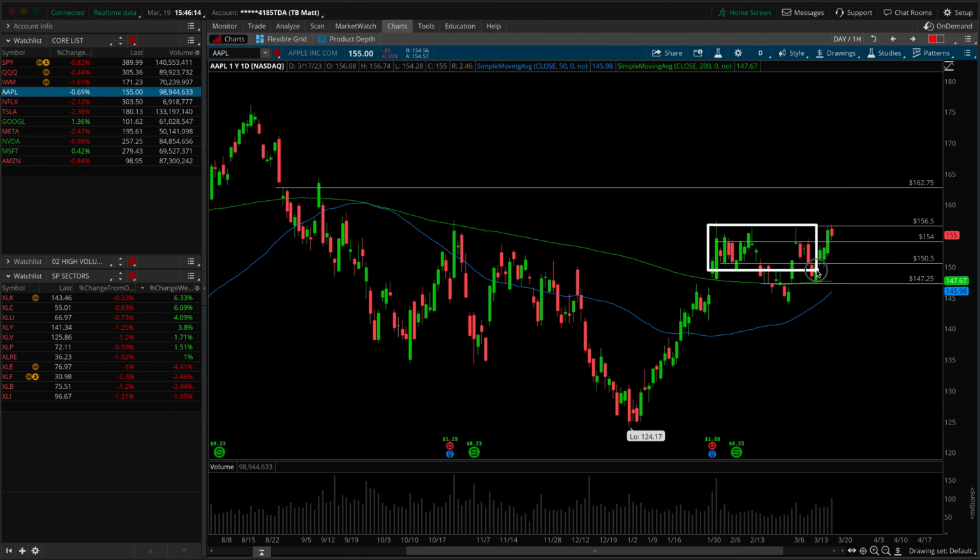And with that, we'll jump right on over to Apple. Notice that we're still clearly in a weekly/daily bull flag right up at the top of the overall range. We did find the higher lows above that 150.50 area and even broke the intra-range, if you will, around 154. So the objective of bulls going forward is to continue to put in consolidation above 154, then break 156.50 to get into that target overhead at 162.75.